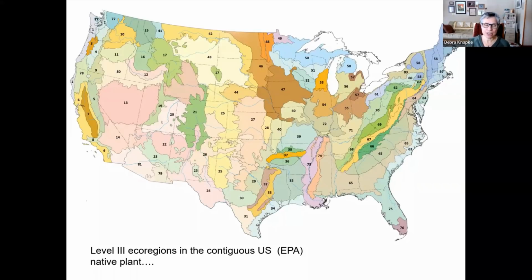So let's get rid of time. And instead, let's think about a native plant is that its first home place was here. It's indigenous to, endemic to, the place where it evolved with its soils, its environment, and with the animals that evolved with it. That is a native plant.